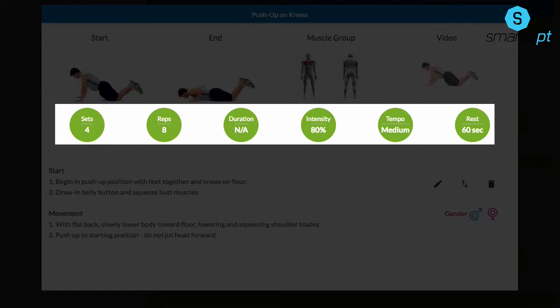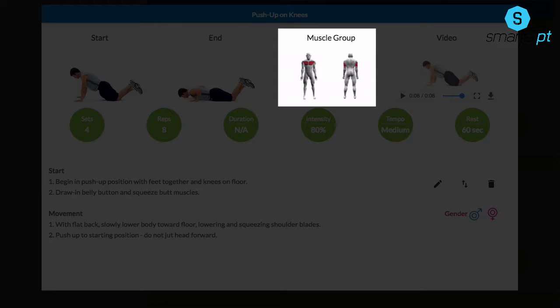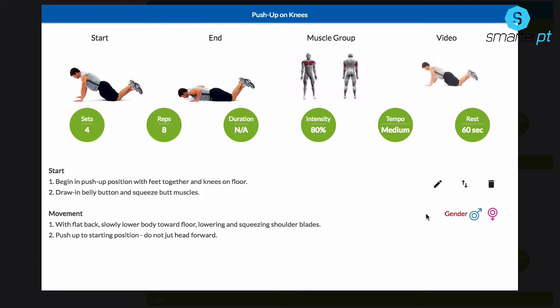Using the inbuilt technology, if you don't know what to do, you can click on the picture. You can obviously get all the muscle groups as well, and you get a video as well that you can watch on how to perform the exercise with correct form. We can even change the gender. So if we want to focus on maybe more female pictures, we can change that as well if you like.